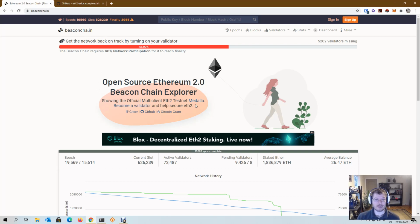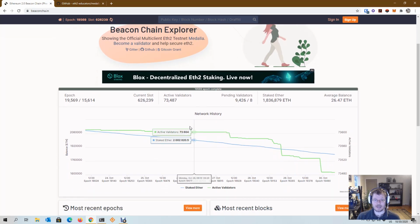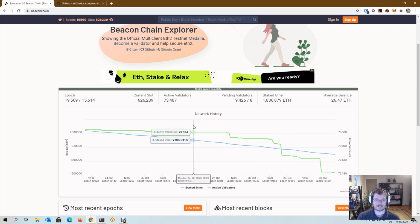There are validators missing. These are people that just walked away because there's nothing at stake, right? You could instead exit your validator and help the network a little and get experience with exiting in the process. So when you exit, you see here, these are people that exited. The active validators, the green line goes down, right? A validator that exited is no longer active.